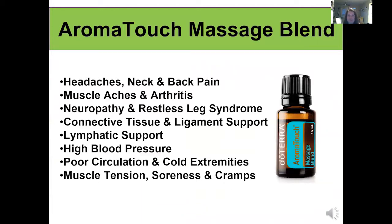Aroma Touch Massage Blend. It has marjoram in it, which again helps with all your muscle pain, neck and back pain, and again, neuropathy. It's great for restless leg syndrome, connective tissue, lymphatic support, blood pressure, circulation, and muscle tension. It's great for even just, you know, after the whole day you had to come to work tense. You can either ask your partner to massage you, or if you live alone, you can just do massage on your neck and shoulders, and then lower back, and then your ankles and your feet, and it's like a spa.